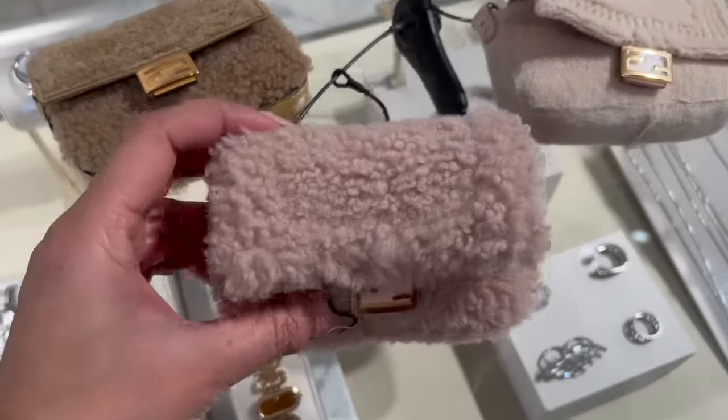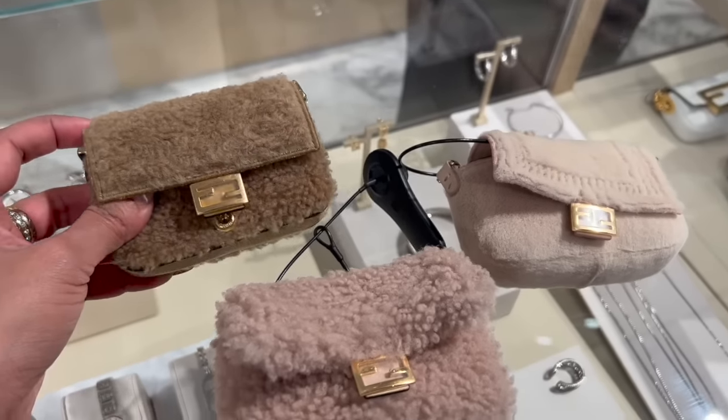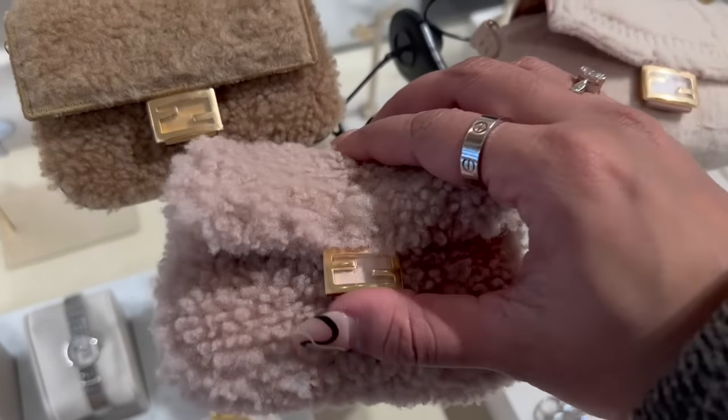I just have to show you. I mean, look at this. The Baguette Charms, guys. What do we think? They're so cute, but they're so small.